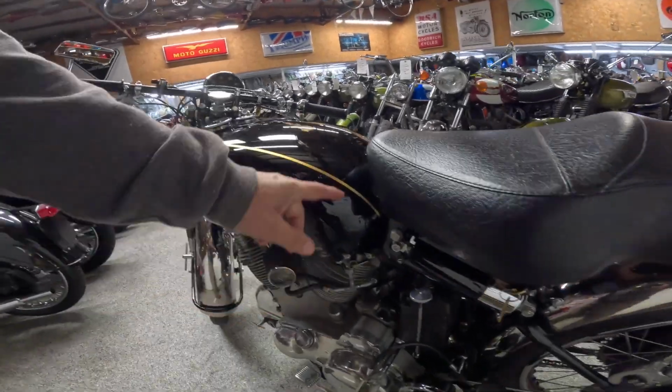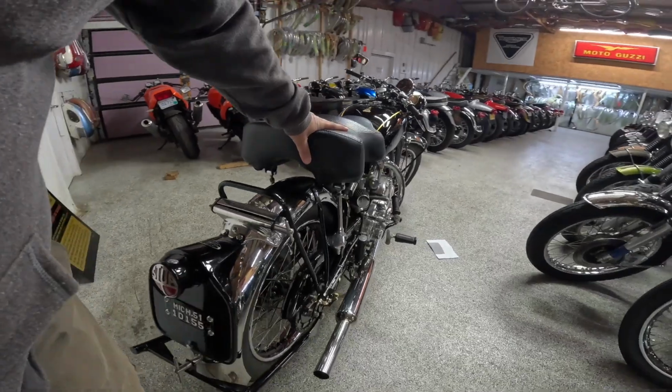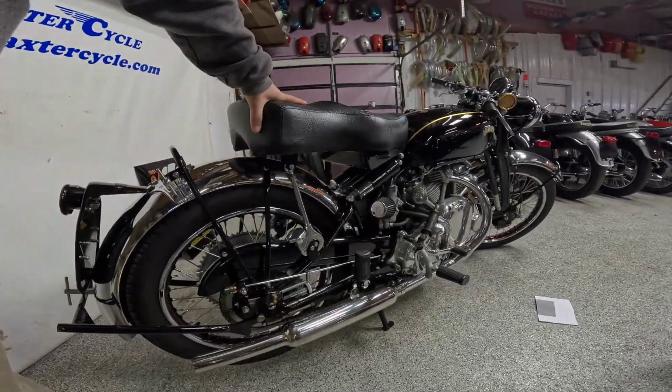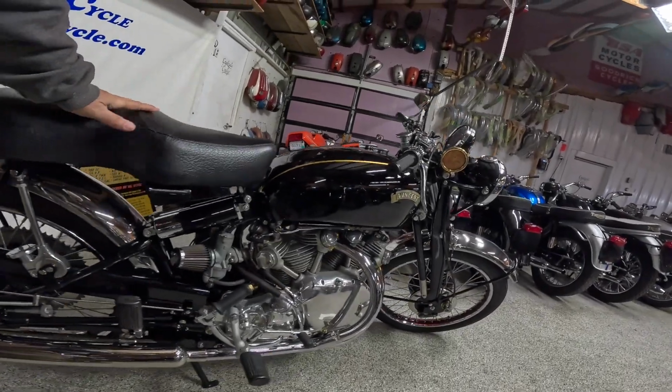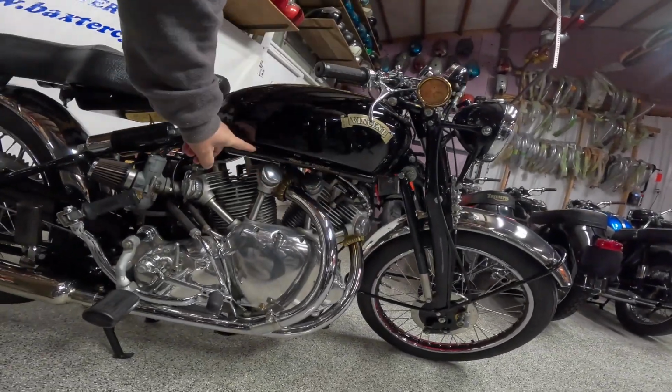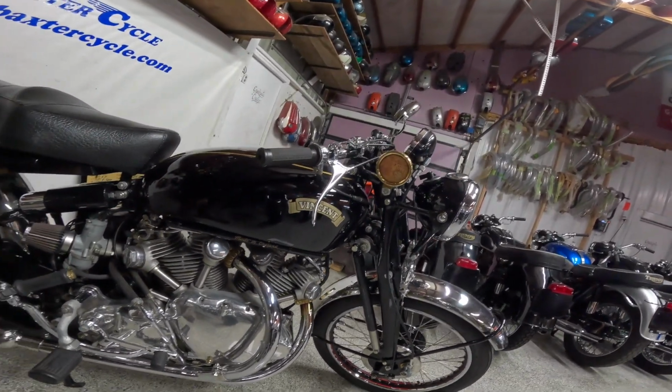So where's the oil? I think I already mentioned it's in that little center section. Dry sump engine, of course. What a beautiful, beautiful thing. Everything is shiny. You know, everything is just right. Oh, look at this air pump for the tires, made in England. I like it. I like it a lot.